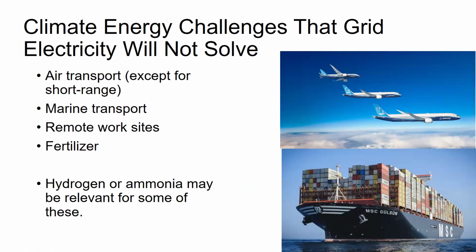There are some climate challenges that grid electricity is not going to solve, and I'm not going to go into these, but I think they're worth mentioning. Air transport is going to be a big challenge. There are some short range electric aircraft being developed, but they're not going to be able to carry enough battery storage for long distance flight.